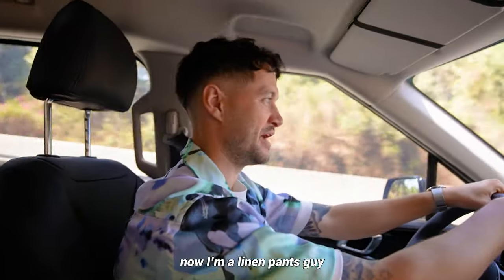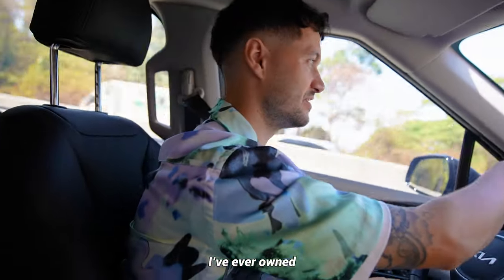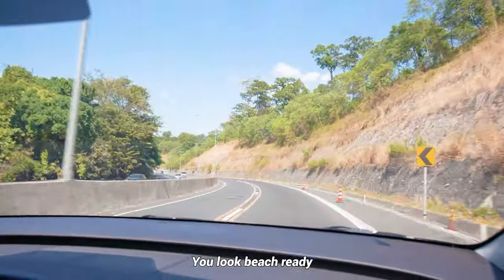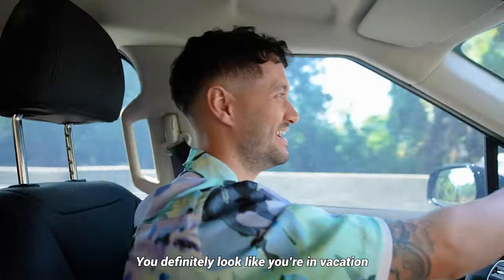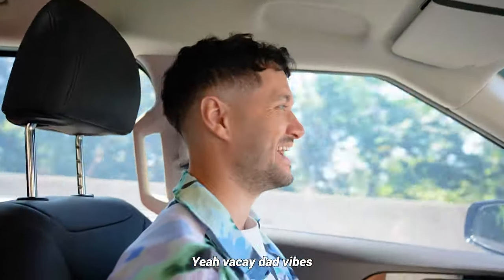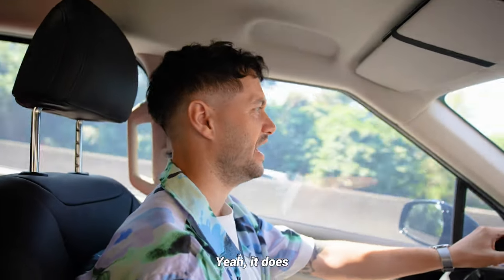Got these pants yesterday. I'm now a linen pants guy. They're the most comfy trousers I've ever owned. You look beach ready for sure. Yeah, I do, don't I? Vacay ready. You definitely look like you're on vacation. Vacay dad vibes. I think every day feels like a vacation.